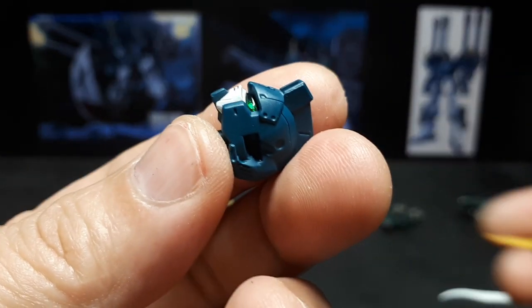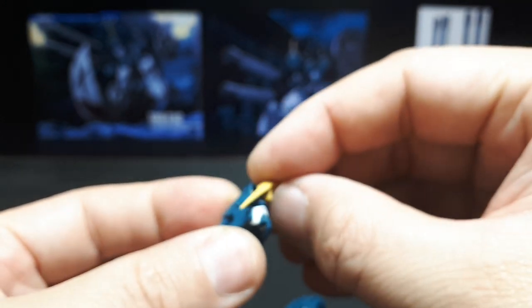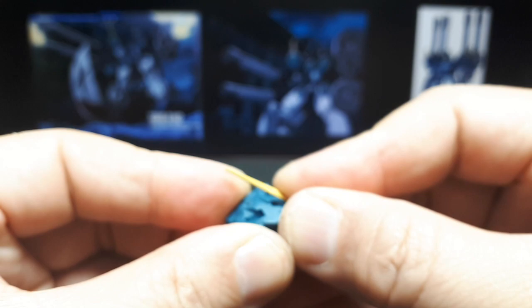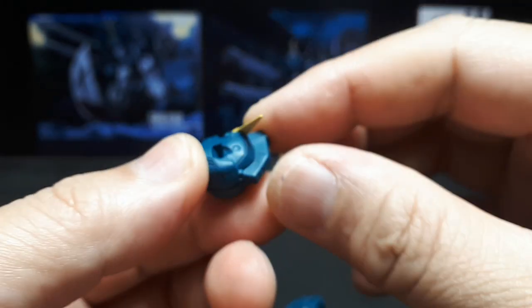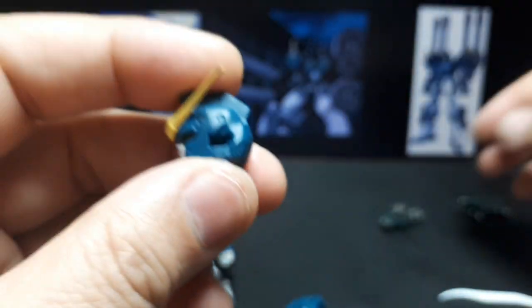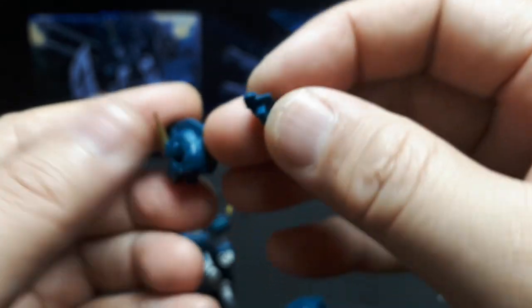Alright, so those are all good. So the head here, you have nice transparent green eyes, looking good. And then the antenna here, you might want to glue that in place, but let's see for this video. Actually, that's pretty tight. I don't think that's going to fall out. So a little gold paint up in there. Nice molded details in the back of the helmet. A lot of them come with really plain details on the back, but this one's good.